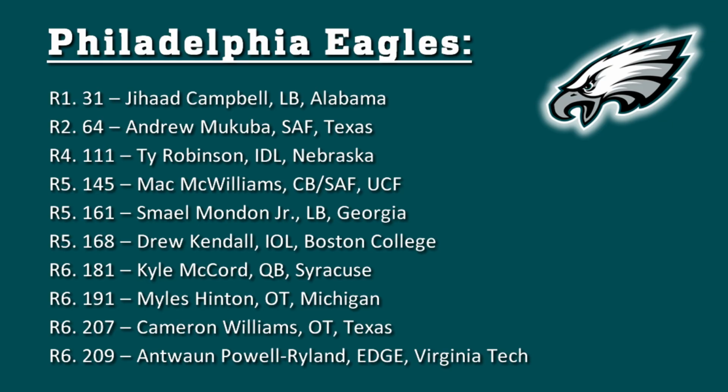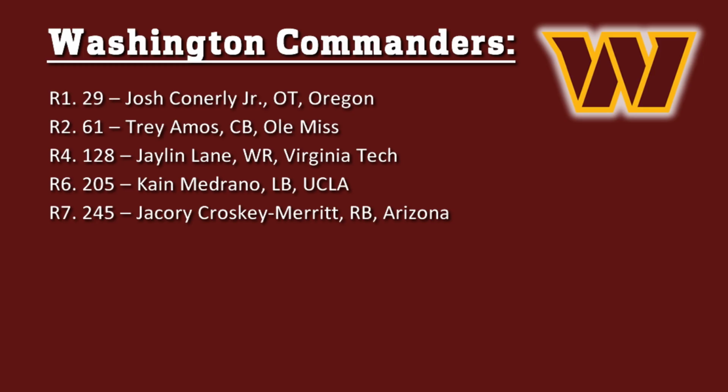Which brings us to our last team for the day, the Washington Commanders, who sneakily only made 5 selections due to a couple of trades that I'll reference here in a second. In round 1, 29th overall, Josh Conerly Jr., offensive tackle Oregon; 2nd round 61st overall Trey Amos, cornerback Ole Miss; 4th round 128th overall Jalen Lane, wide receiver Virginia Tech; 6th round 25th overall Kain Medrano, linebacker UCLA; and then in the 7th round 245th overall Ja'Corey Cross-Merritt, running back Arizona.